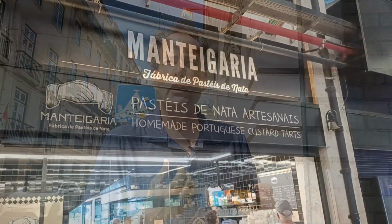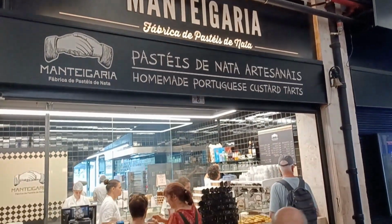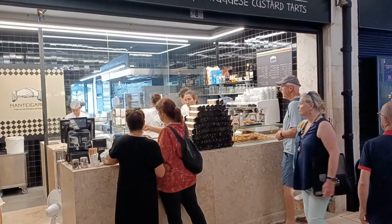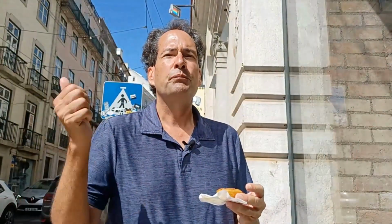They're also in the Time Out Market. So if you don't want to come all the way up here, you're probably coming to Chiato if you're coming to Lisbon. But if you find yourself in the Time Out Market, they've got an outpost there. I saw it when we were out in Belém. I saw they have a place out there as well.